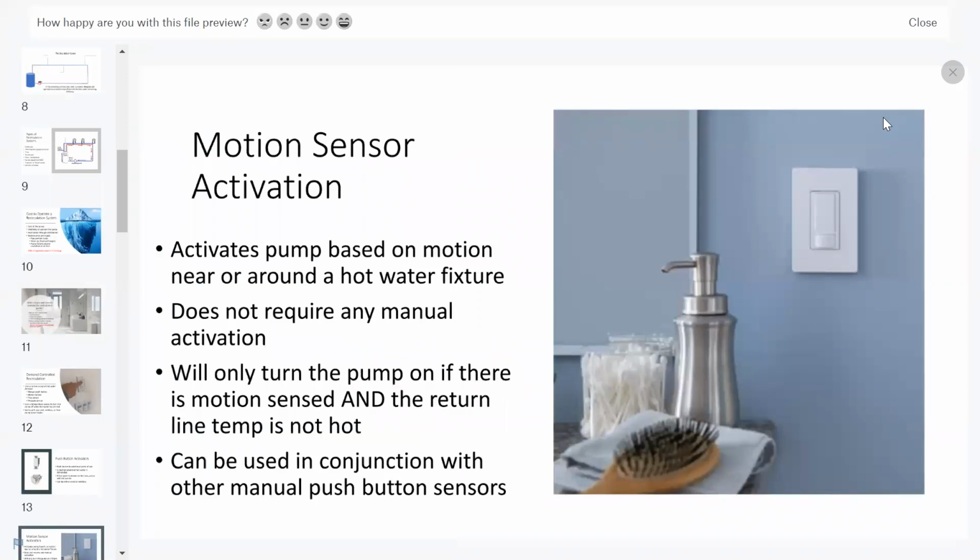Next slide. And then there's also motion sensor activation. So if the homeowner does not want to push a button, then motion sensing is an acceptable way of sensing hot water demand. You walk in your bathroom, and the next thing it does is check the temperature. So again, let's say you're having a party at your house, right? People keep walking in and out of your bathroom. That doesn't mean the pump is going to keep turning on, because as long as there's hot water in the line, the pump remains off no matter what.